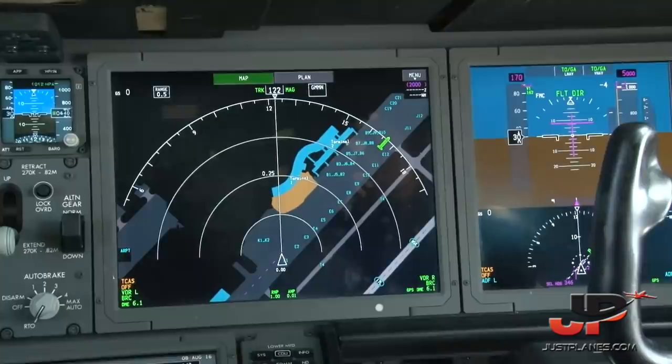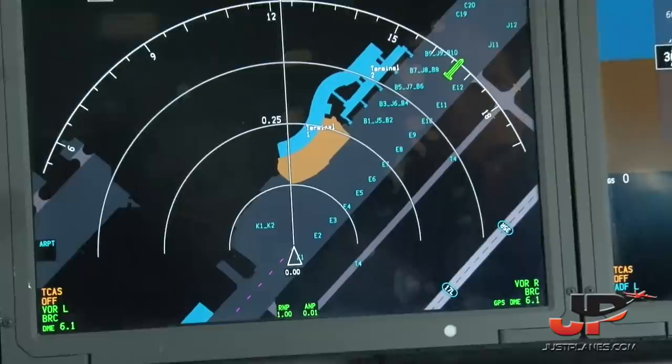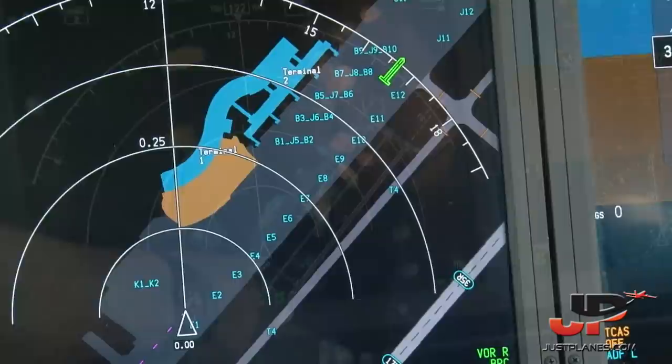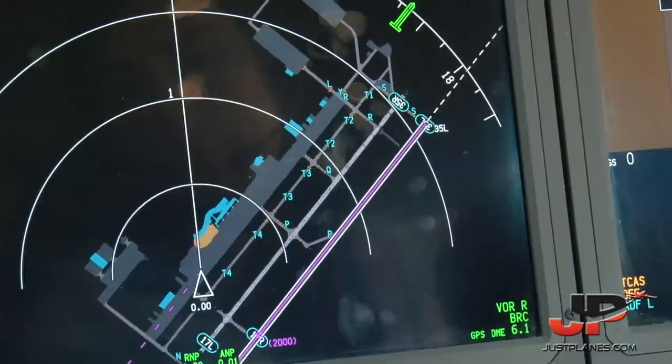So we are parked in Echo 1. We have to taxi left side to take taxiway Mike, then Tango here, southbound to holding point runway 35 left. Tango, all the way down to 35. We have to cross runway 35 right before getting to holding point 35 left.